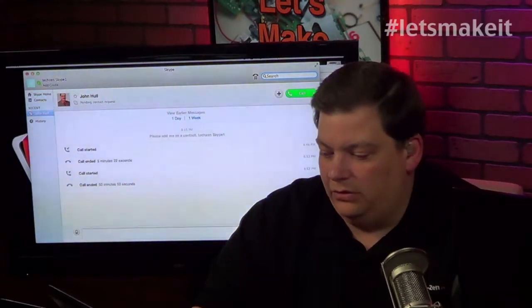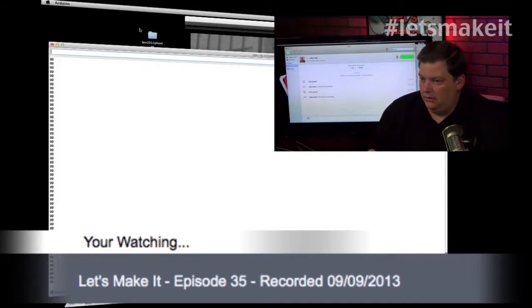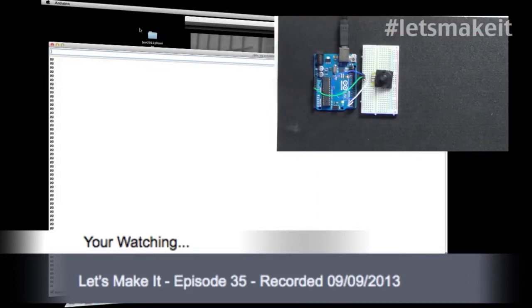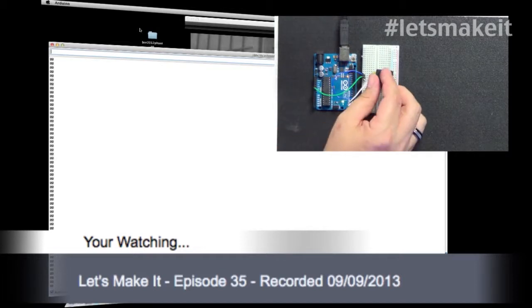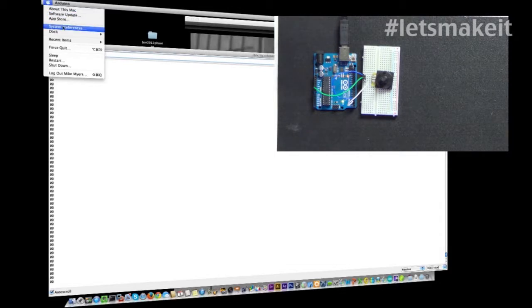So the first thing I want to do is get over here to the Arduino code. And let's see. I'm actually going to bring this up on the screen. So you have the rotary encoder here. Let me change my screen resolution. I should know this before I get started. So you can actually see this.